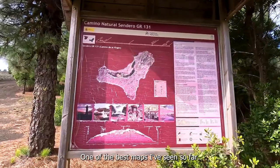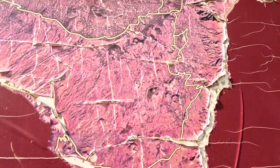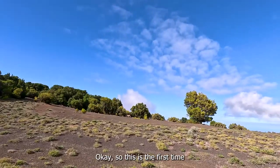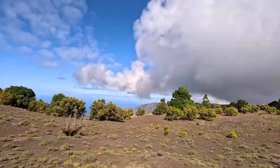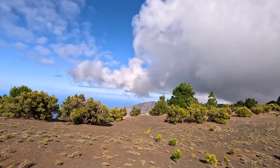One of the best maps I've seen so far. We came from here. And here. And then we get here. Okay, so this is the first time we're actually gonna be able to look on the northern side of the island. Now that is what we call dope.